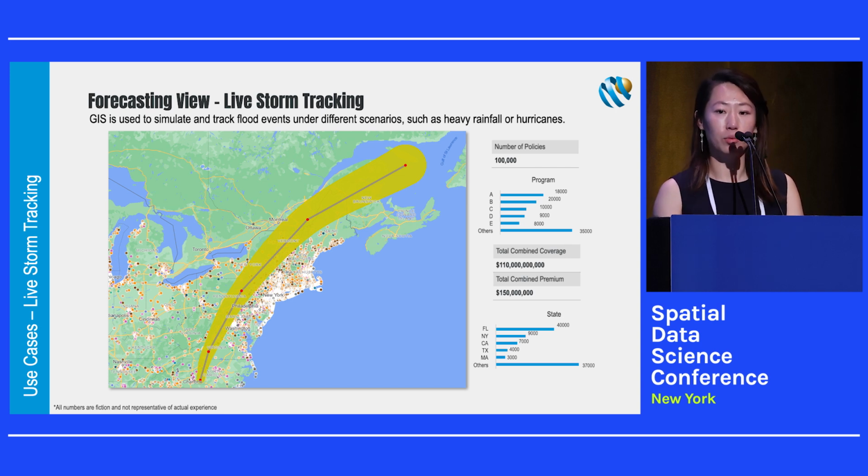You have the line, which is the storm path, and then you have the yellow shapefile, which is the width of the hurricane. The metrics on the right are filtered based on the shapefile of the hurricane. This offers an easy way for us to visualize and understand what the impact of a hurricane is, broken down by state and by program.